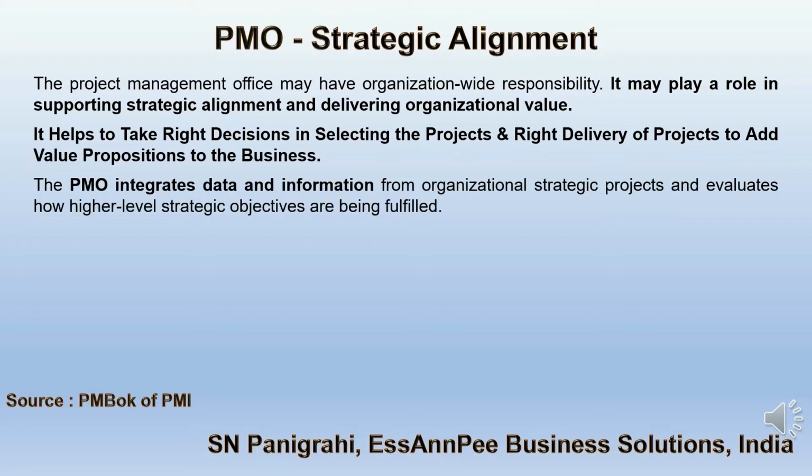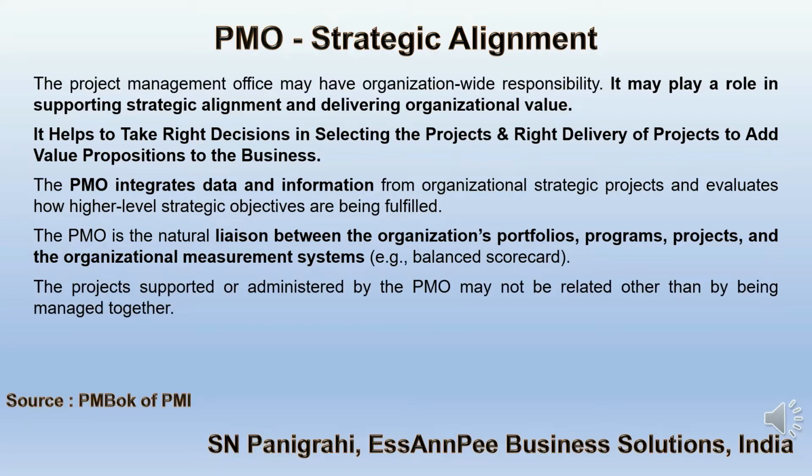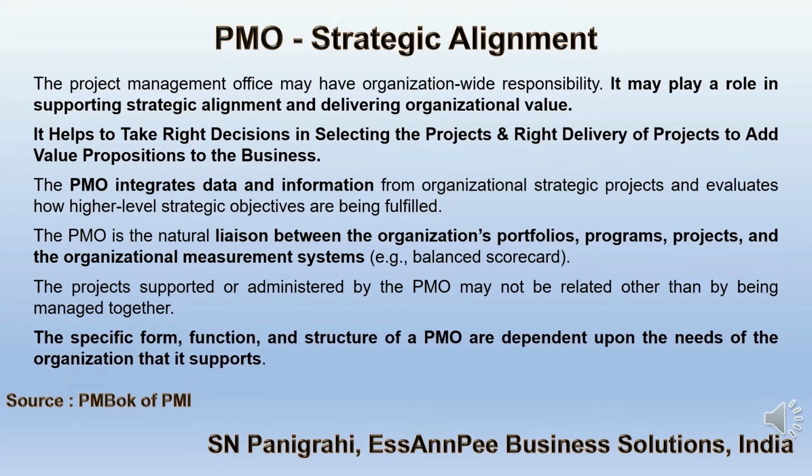The PMO integrates data and information from organizational strategic projects and evaluates how higher-level strategic objectives are being fulfilled. The PMO is the natural liaison between the organization's portfolios, programs, projects, and the organizational measurement systems, e.g., balanced scorecard. The projects supported or administered by the PMO may not be related other than by being managed together. The specific form, function, and structure of a PMO are dependent upon the needs of the organization that it supports.